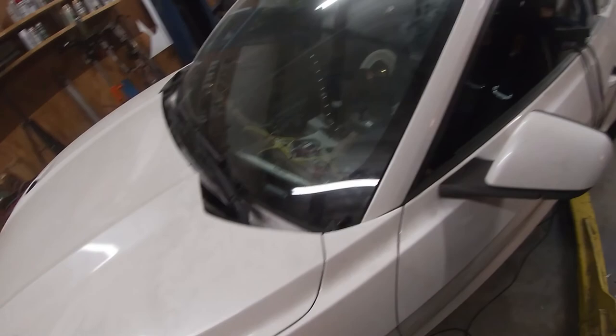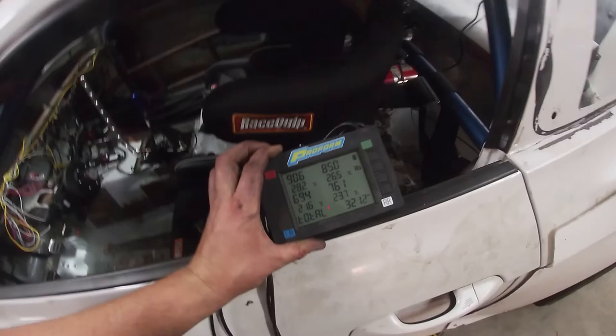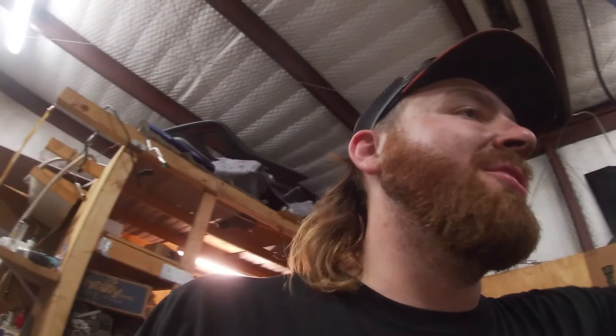Sick. All right, with that, we are 3210. Yeah, I was hoping for a little bit lower than that, because the required weight for Prospec is like 2900, and I don't know if that's with driver or not.